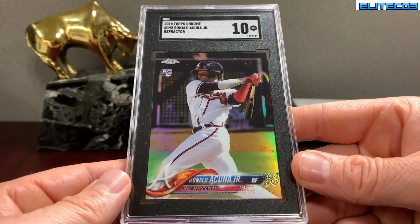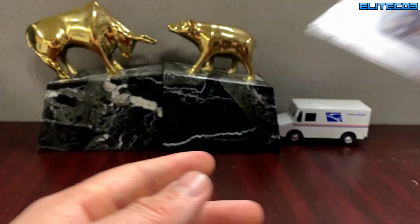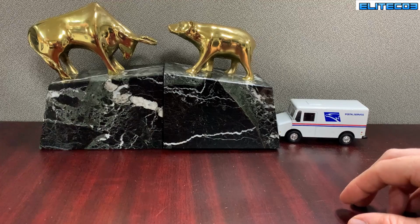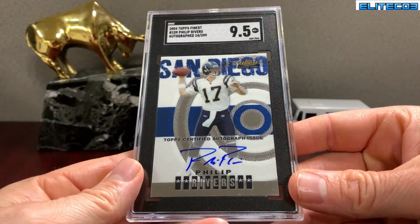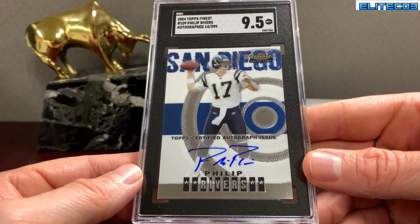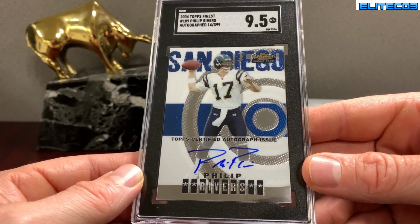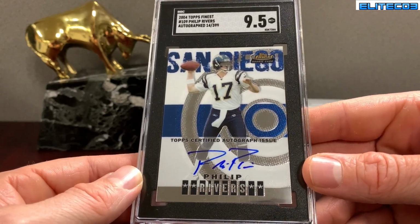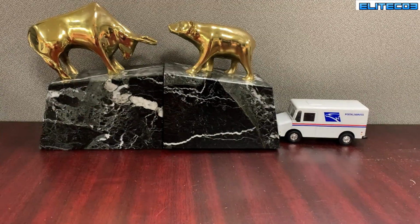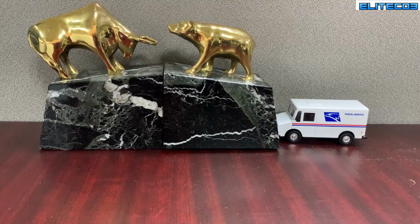But there's a lot of respect for the base refractors. It seems like they got more respect lately. Rivers Finest 04 to 399. On-card auto, underrated player in terms of hobby value for career stats. He doesn't have the Super Bowl win or the appearance, but I think he had 400 touchdown passes or more, which is, you just have to play a long time to get numbers like that.